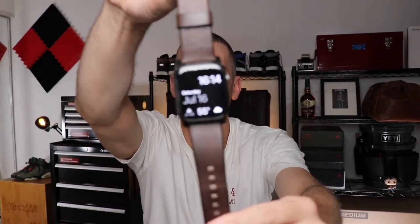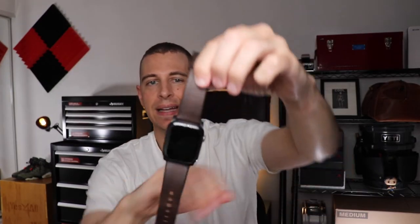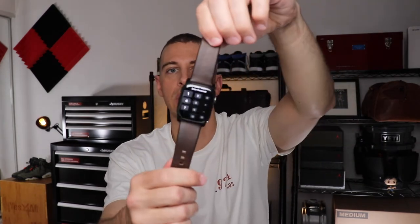Can't forget about the watch. This is the Apple Watch Series 7 in the stainless steel case. I used to have aluminum, but I wanted something a little classier and something that looked a little bit less like it was just an iPod strapped to your wrist. Classes it up a little bit, but don't leave home without this. This is the 45 millimeter version, by the way, the bigger one.